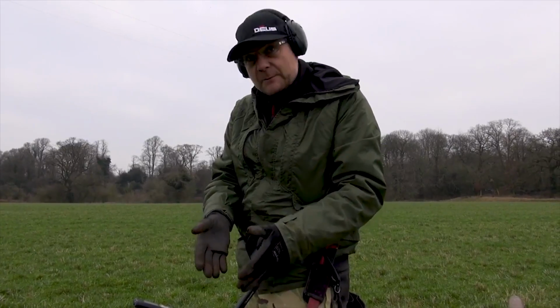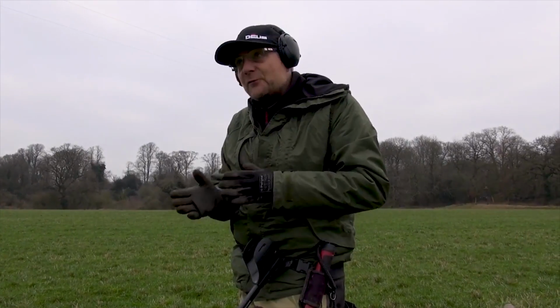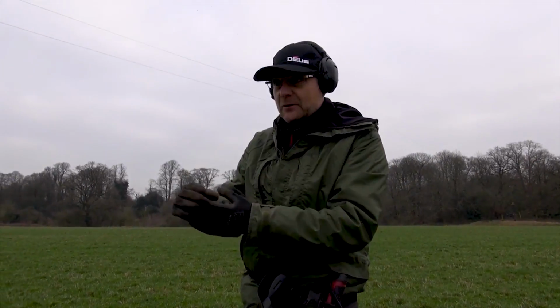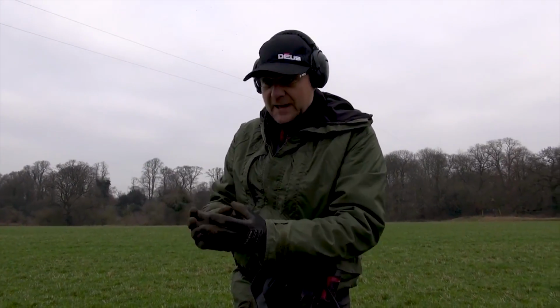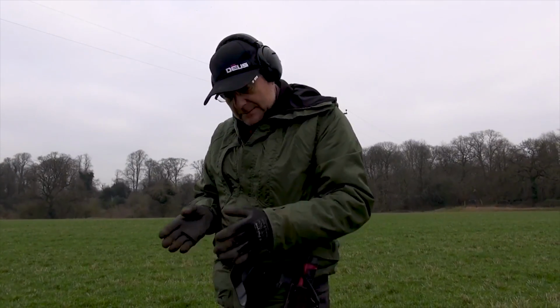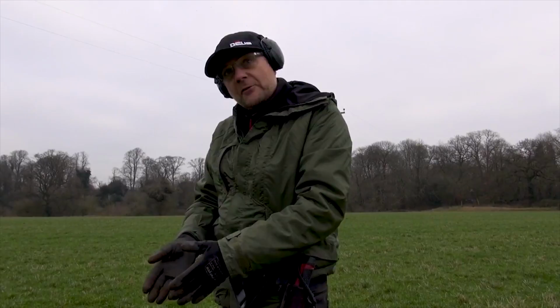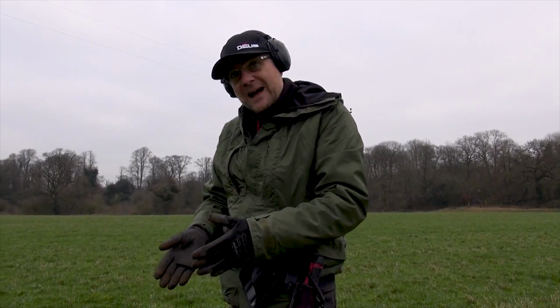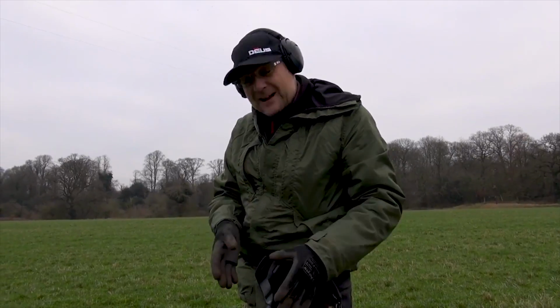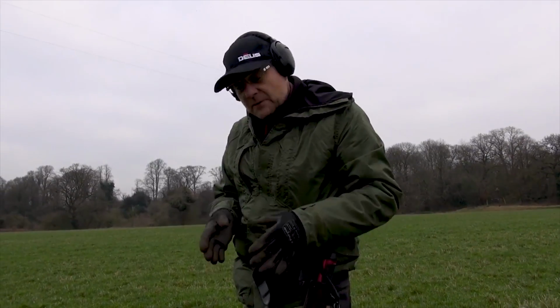Objects, especially a Roman brooch, because there are lots of different angles protruding from a Roman brooch. You've got thin bits, you've got the end bit, you've got the thick bit, the spring end, which is thicker. Depending on the angle it's in the ground determines what you're hearing on your headphones, and how the Deus picks it up. So my advice: if it's a scratchy signal, don't ignore it.